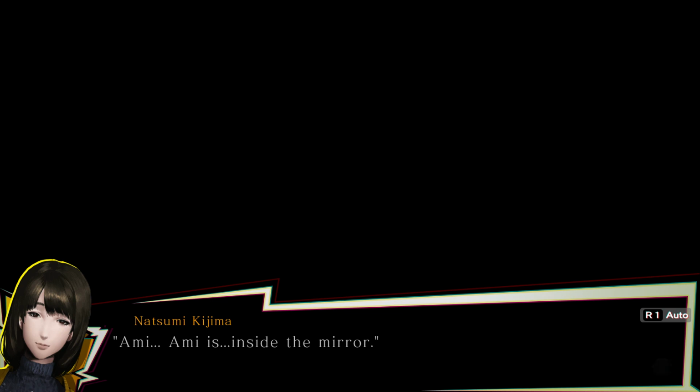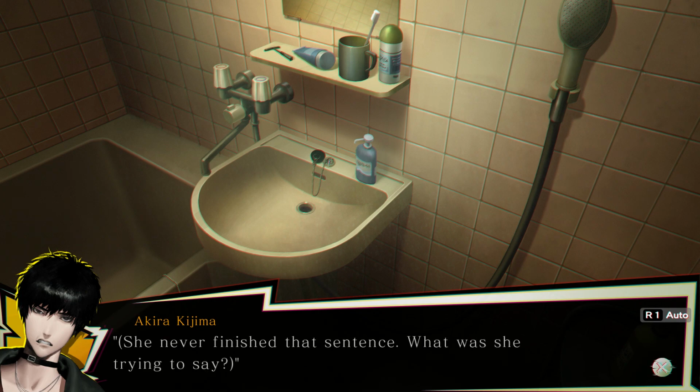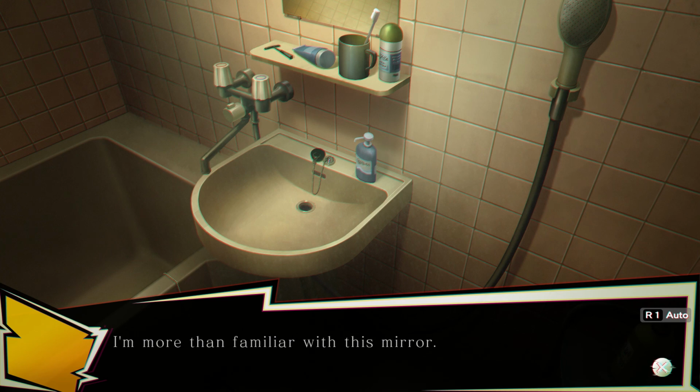Ami is inside the mirror. I'm going to go save Ami. So hurry and join... Hurry and join, huh? She never finished that sentence. What was she trying to say? I'm more than familiar with this mirror.